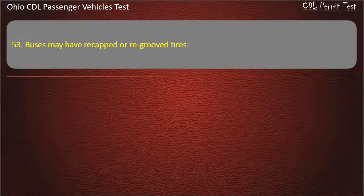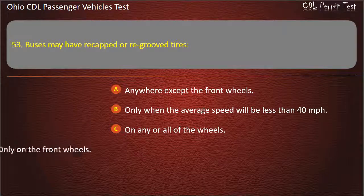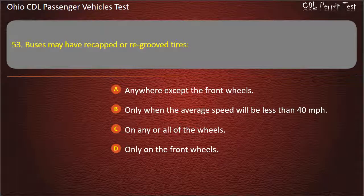Question 53. Buses may have recapped or regrooved tires anywhere except the front wheels. Only when the average speed will be less than 40 miles per hour. On any or all of the wheels. Only on the front wheels. Answer. Anywhere except the front wheels.